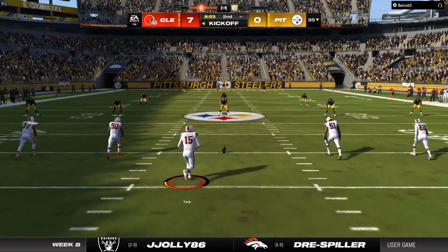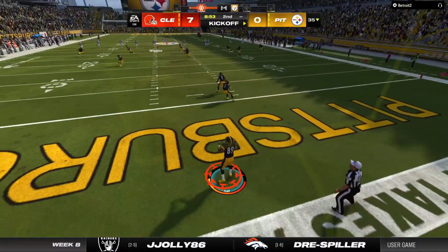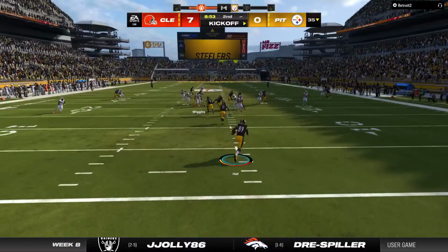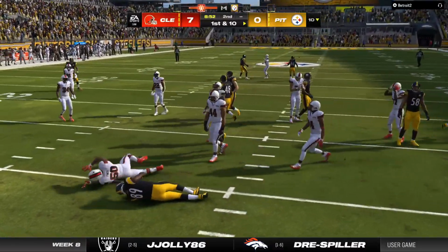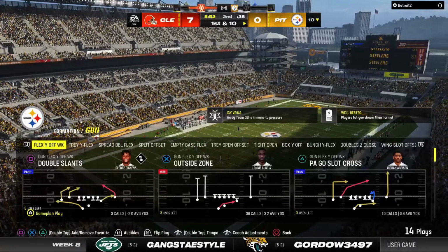York ready, and here we go as he sends this one away. Here comes Hall. He's going to bring it out. And not a great return here. He'll make it back only to the 10-yard line.